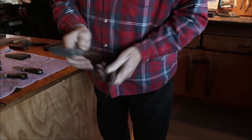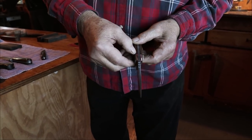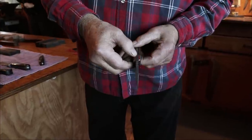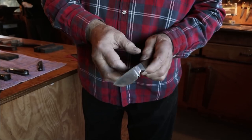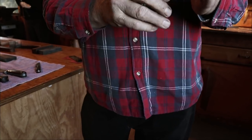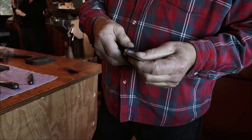You've got a piece of Damascus on the outside. You have a little piece of 1/8 inch copper. You have your blade, and then you're back to another piece of copper and another piece of Damascus. So I put all these together, and I weld them up with a silver solder.